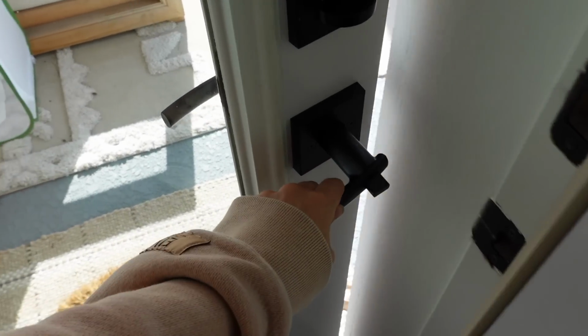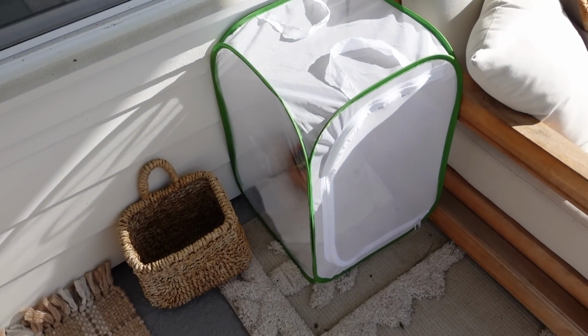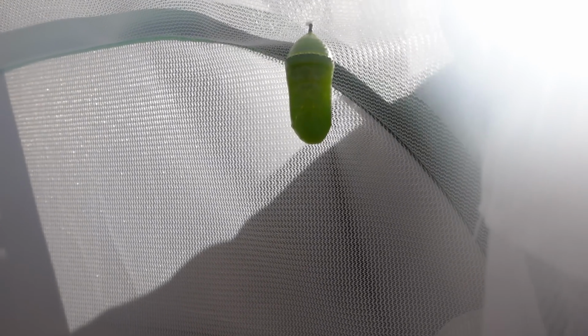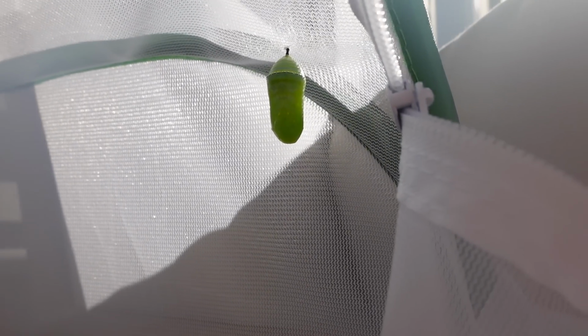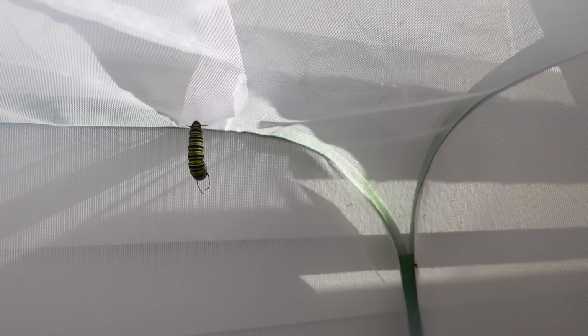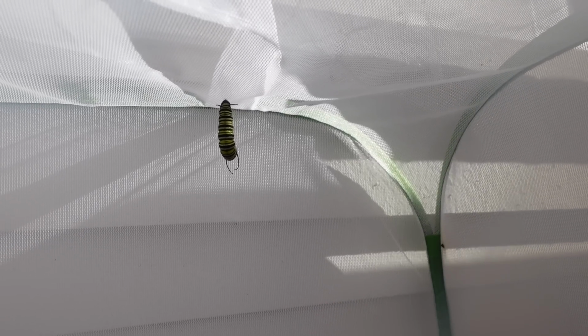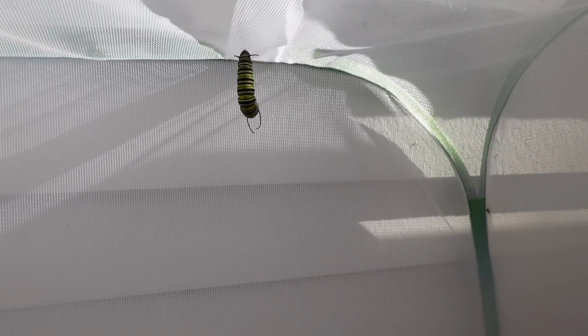We have a very exciting caterpillar update. It's truly unbelievable. Let me show you. One of the caterpillars has transformed into the chrysalis. It's so wild. It was hanging like this one is over here for about, I would say, 15 to 24 hours. I don't know when it first started hanging like that, but that one is about to pupate any minute now.